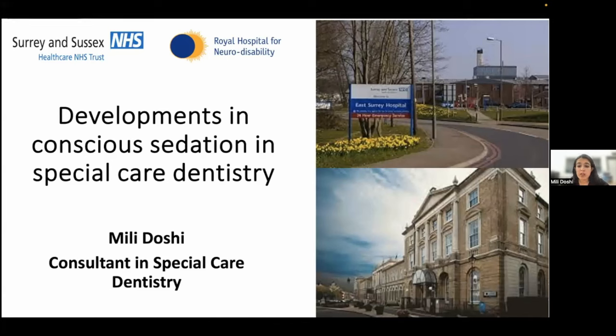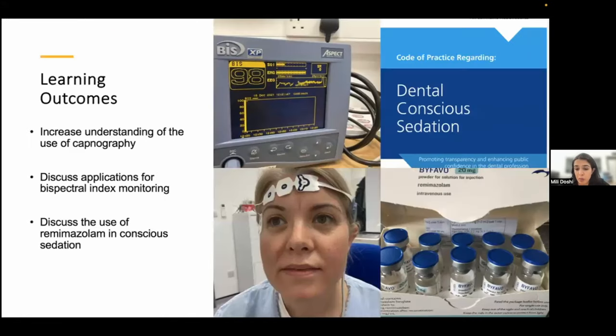Little things have changed, such as we have a lot more guidance, and the concentrations of the drugs and the formulations may have changed a little, but generally we're still doing the same thing, and we've been doing it safely and effectively for all types of patients, but especially for patients with special care needs. But in the last few years, there has been some more talk about using capnography, which we're going to talk about. I've also done some research with colleagues looking at EEG monitoring, which I thought would be interesting for this group. And very topically, as most people might well be aware, there is a new drug, which, as Ahmed has said, is remimazolam, which has the potential to really change how we do sedation.